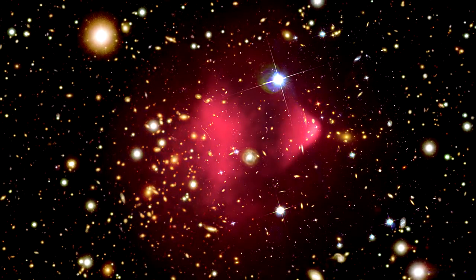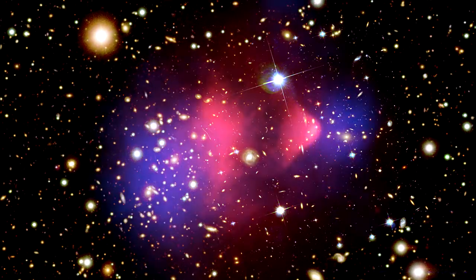Here we have the cluster's hot X-ray emitting gas detected by the Chandra X-ray Observatory. The two pink clumps contain most of the normal matter, sometimes referred to as baryonic matter, or matter made up of protons and neutrons. The bullet-shaped clump on the right is the hot gas from one cluster, which passed through the hot gas from the other cluster during the collision.